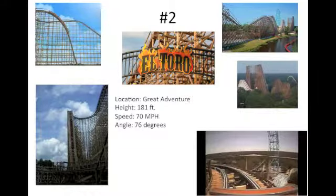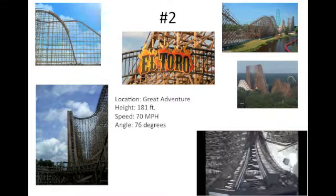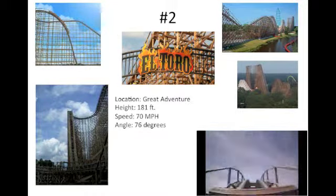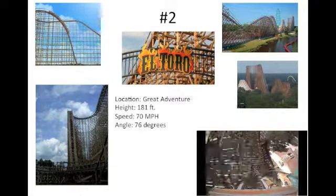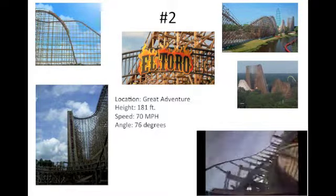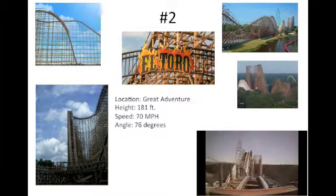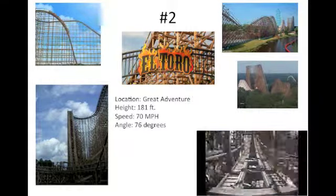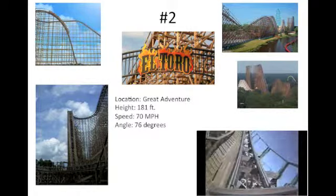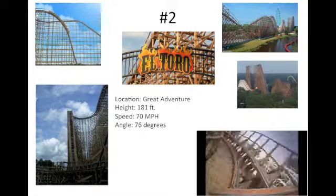Number 2 is El Toro. It's also at Great Adventure, just like Kingda Ka. You can see Kingda Ka in the top right corner of the top right picture, which is ironic. It's 181 feet tall, 70 miles per hour, and 76 degrees. I love this ride. I love how it's a smooth wooden roller coaster. I love wooden roller coasters when they're smooth. This one's not rickety like other ones. It's just not the same. That's why it comes in at number 2.